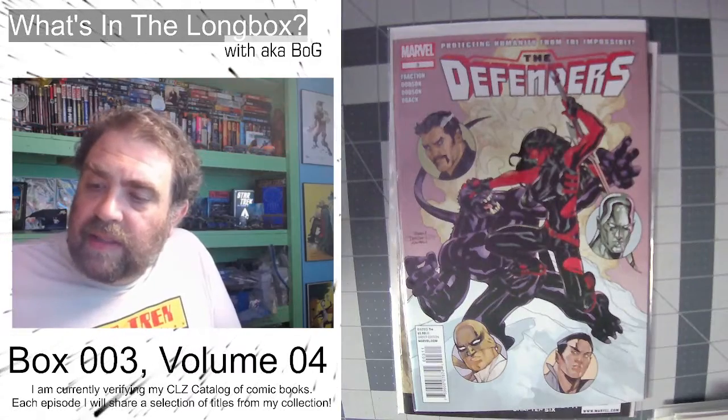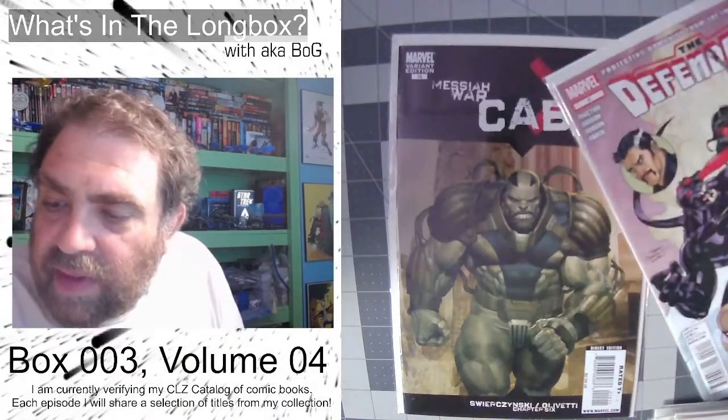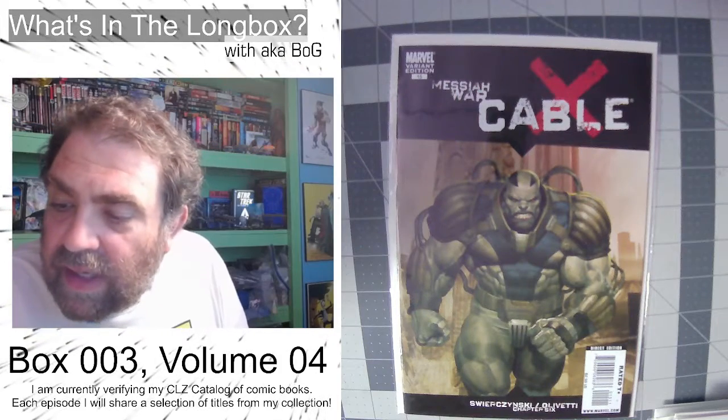And we got Defenders. Issue number 3, it was an okay series during that run, but the art was not my favorite, I'm gonna lie, it was alright. Speaking of bad art, don't know what's up with this cover. Messiah War, Cable, issue number 15, interesting times there, not my favorite cover. We'll end on that one, I guess.